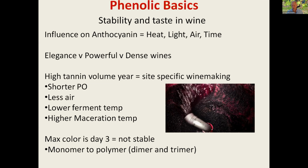And then during maceration, we want to speed up the polymerization, or speed up the unstable tannins, and so we use heat for that.